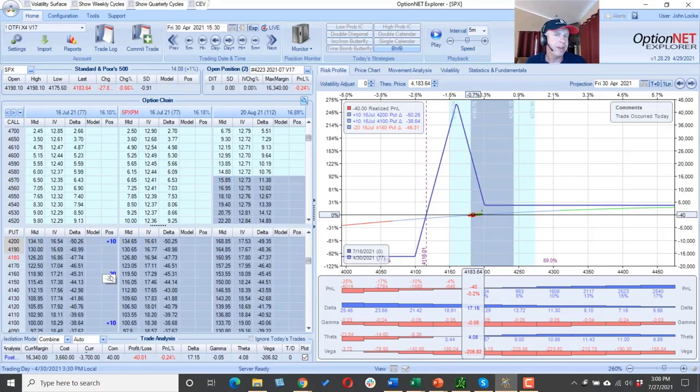Since we're doing a $35,000 planned capital position, we're going to sell 20 of our 4160s. We're going to buy 10 40 points higher, and in this case 4,200. We're going to buy 10 60 points lower, and in this case it's 4,100. This gives us a 60-40 broken wing butterfly position.